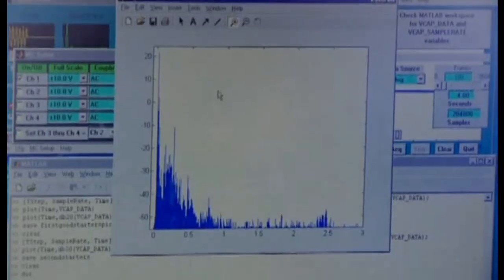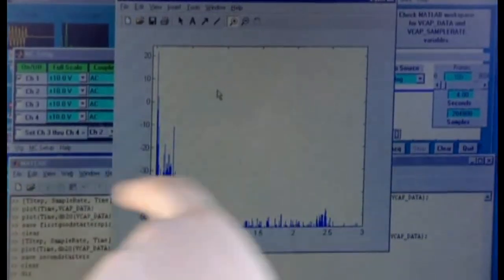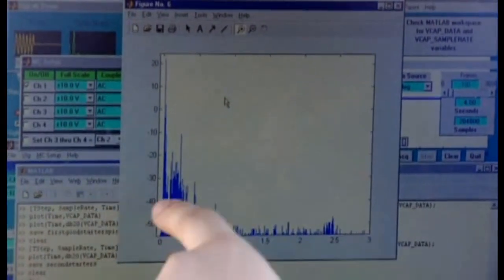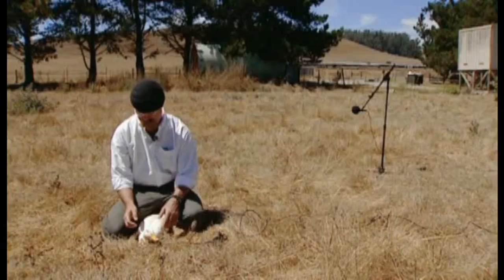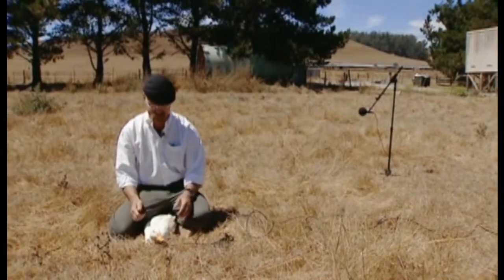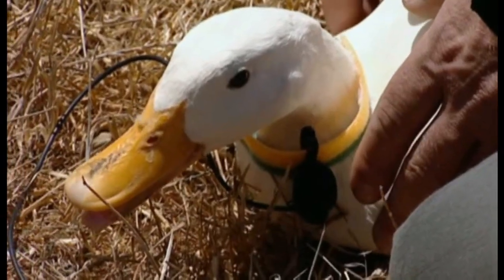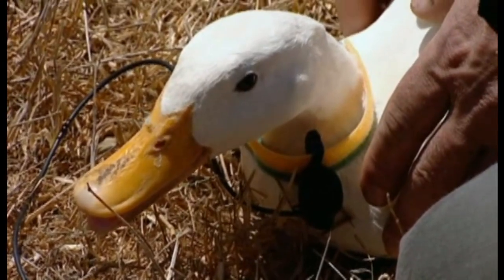You can see the initial shot from the starter's pistol is the peak on the left, and the smaller bumps after it are the echoes coming back. The system works. Now, for the ducks. I'll tell you guys to be quiet because any sound will start the computer recording, and then you need to silently induce the duck to quack.